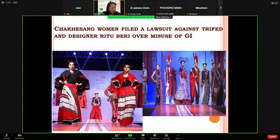So it has really hurt the sentiments of the Chakhesang community and the Nagas as well, since these shawls have a significant meaning behind them, and it is taboo to use them by everyone, and it has been showcased in this kind of events without giving proper acknowledgement to the owner or taking permission from the owner. So the Chakhesang Women Welfare Society has filed a lawsuit against Strifit and designer Ritu Berry, and this case is still ongoing.